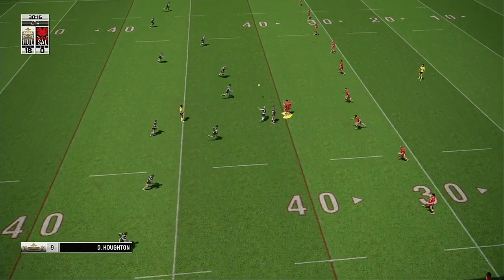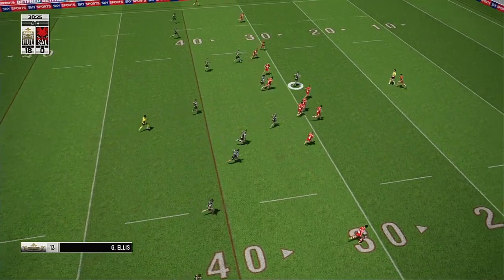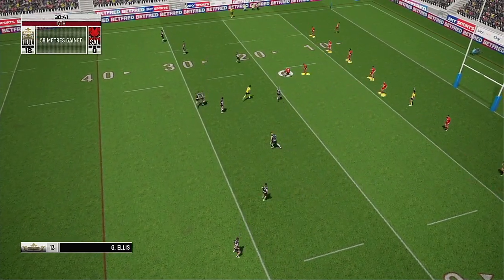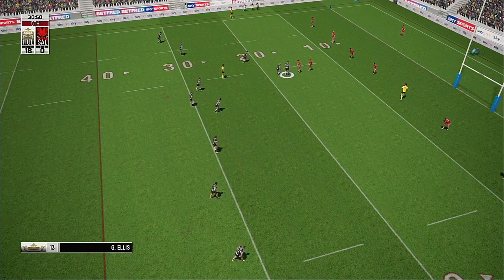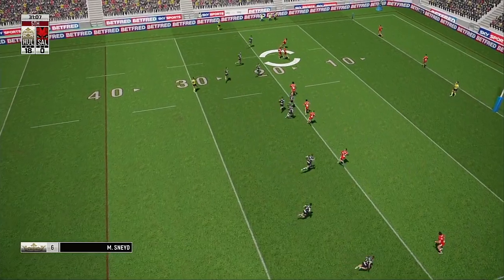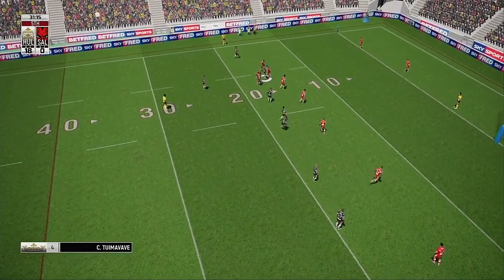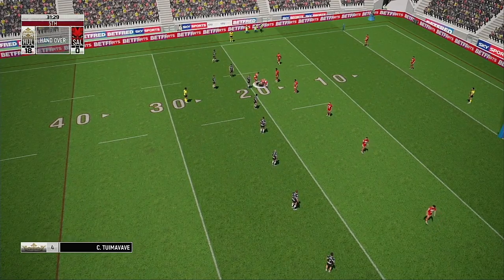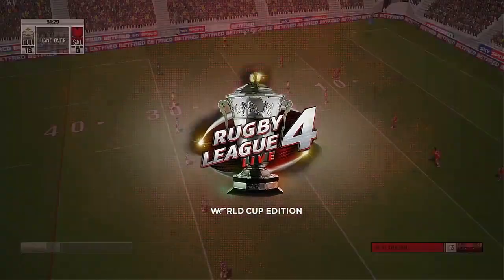Maintaining their advantage in attack. He finds the accelerator. Ellis surges forward in the tackle. Fifth tackle. Let's see what they can come up with. Snide looks to pressure them with a bomb and gathers in the high one. Driven back in the tackle. Last tackle play was a little disappointing. Time for a changeover.